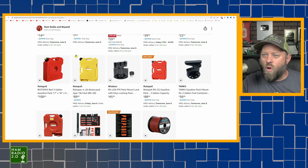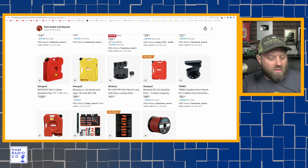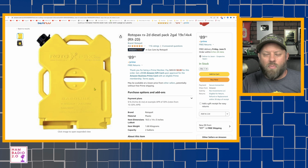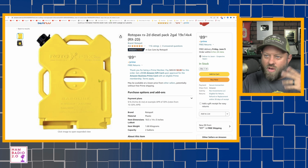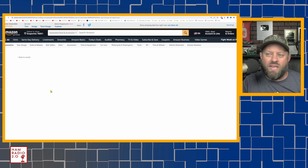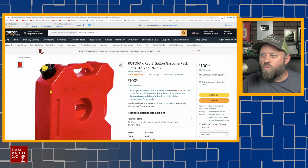These Rotopax cases, I recently picked up a Rotopax mount from Seasucker. Got that at the Moore Expo last April. And I'm probably going to be adding this diesel fuel to it. The yellow is for diesel and red is for gasoline fuel. I picked up a diesel heater at the Moore Expo as well, so I need somewhere to store diesel fuel. So I'll grab one of those, but in the meantime, I might pick up one of these Rotopax cases.